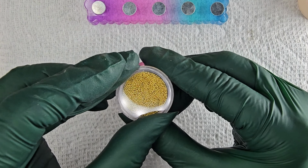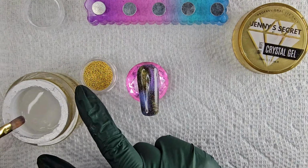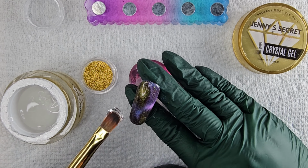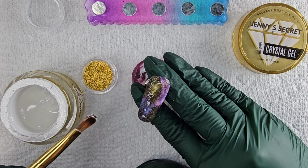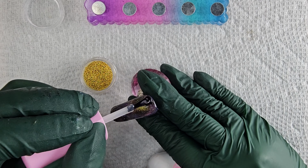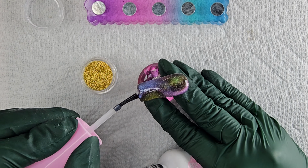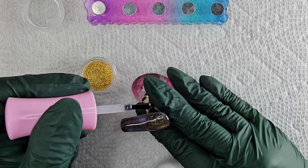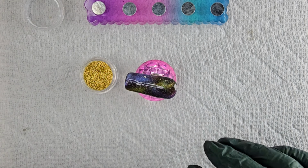I really didn't know how else to use these other than maybe as stars, but I've done that before, and I don't think it looks that great, so screw it. I'm just going to line the cat's eye gel lines with these micro caviar beads, and hopefully that'll be alright. But that's pretty much it for this nail design. And I don't think it ended up that bad at all, really.